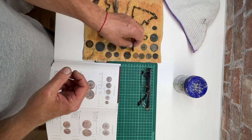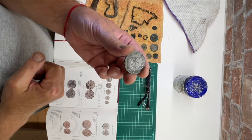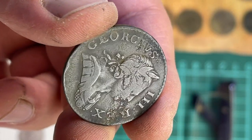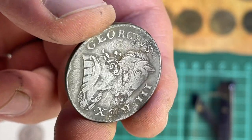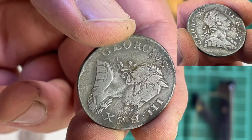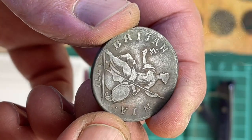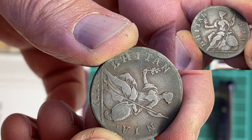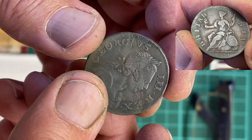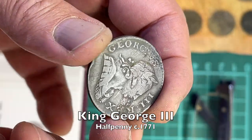And the next coin is probably one of the very best coins of King George III that I have ever found. It's in really good condition. That's the Britannia with the date 1771. And again, the coin was not far from the William and Mary coins.